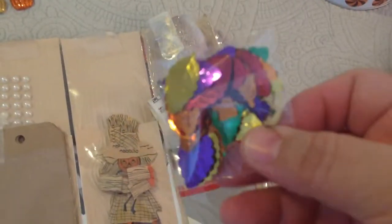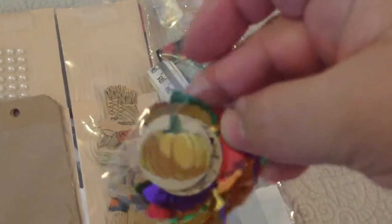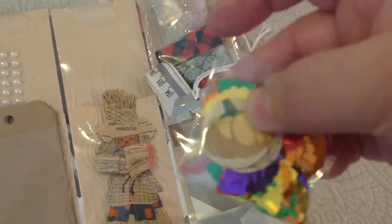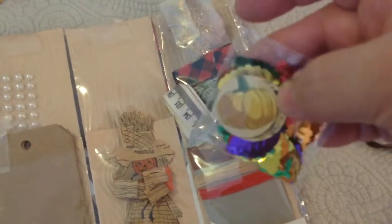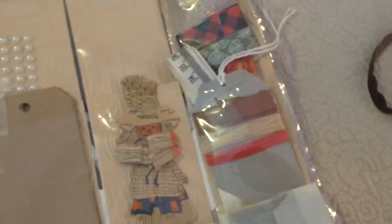Oh, okay. And this. Okay, this is another thing that was my favorite. Remember I told you I didn't have any of this? Well, I got the fall as well. I love these leaves. I love them. These are so cool. And then these, I don't know if she used her punch or what, but I love them. I have epoxy stickers I can put on top, and they're really cool. They're both really cool. The one under it, I think, is even cuter, but I don't want to open them. It's also packed.